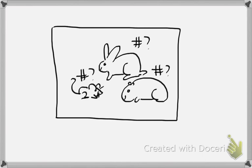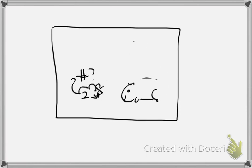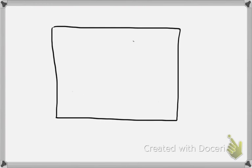Now you're probably thinking, well, that's easy. I'll just open the box, I'll look in there, I will see how many rabbits there are, how many mice, how many guinea pigs, write it down on a piece of paper, hand it in, full credit, everything's great. But here's the problem. So, these animals are invisible. So you look in the box, you open up the box, and you don't see anything.